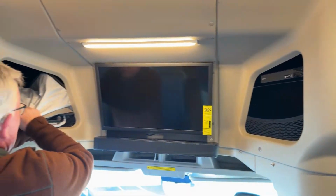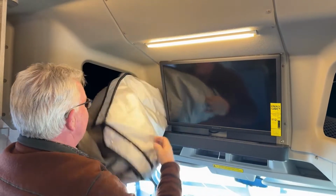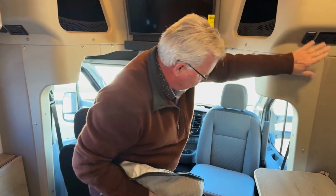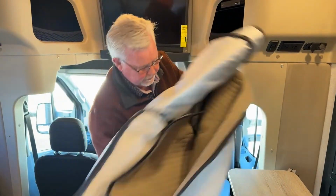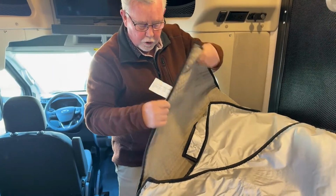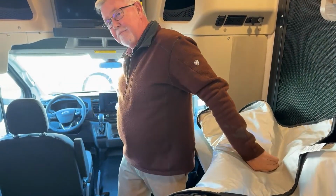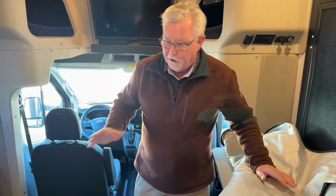Another storage compartment over here, but I also wanted to show you this privacy curtain, which snaps along here. You can see these snaps, so it completely insulates this area. But if you take a look at how this is made, it's actually quilted, very heavy duty fabric. This has got a great R value, and there's no sense in heating up the cab if you're using this in the winter and going to be sleeping in here at night.